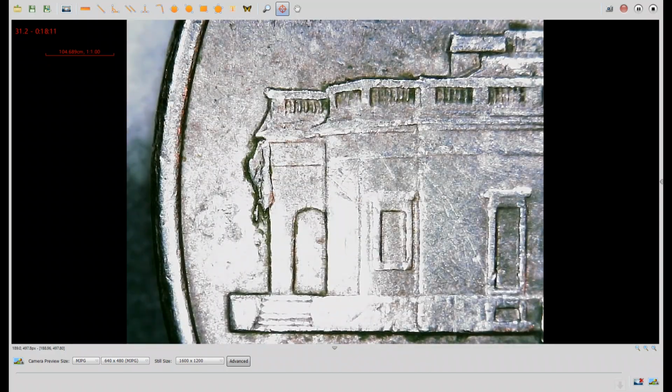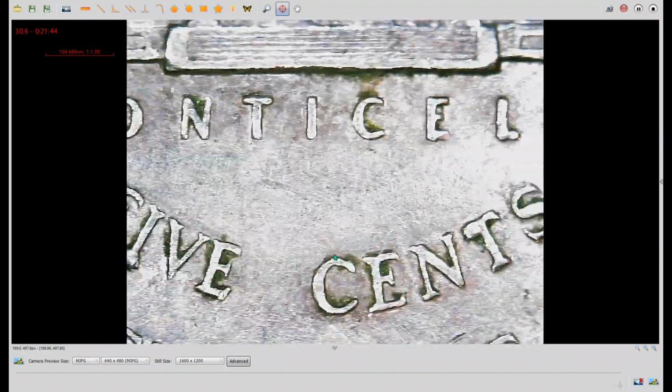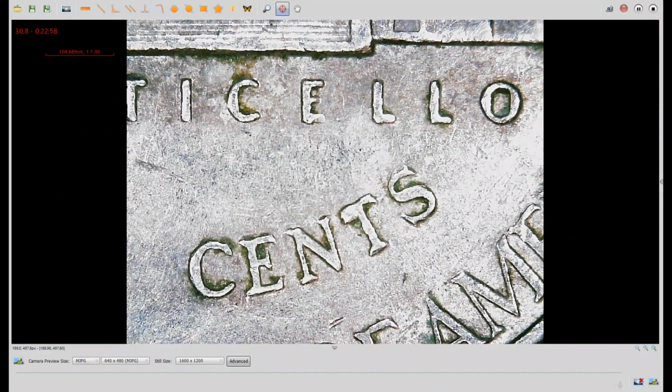Next up, we have the reverse of a 2006P. On this example, you can see a massive die chip here on the left side of the building. This has been nicknamed a beehive or hornet's nest error. But this example also has die chipping in the letter M, at the bottom of the F, the bottom of the I, and in the letter T in the word cents. Coins like this often sell for between $3 and $7 on eBay.